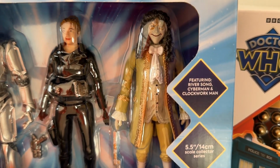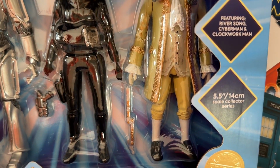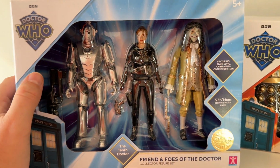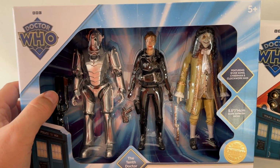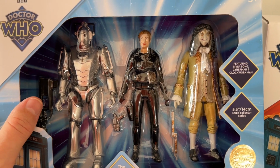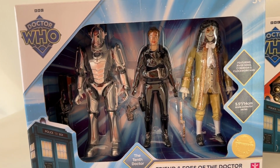And then this one I absolutely love, and he is so tempting to take out of the box because he does look great, the Clockwork Man. It's such a gorgeous design, and he comes with his blade attachment for his arm. Oh, River Song comes with a gun as well. It's nice to see the B&M sets having attachments again, because they didn't used to come with anything.